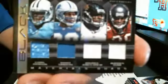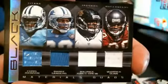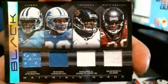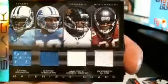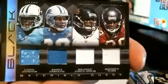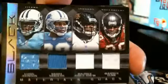First hit is a quad. We have in that quad. Come on. All right, well, it's Warwick Dunn. Oh, a bunch of running backs on there. Chris Johnson, Barry Sanders, MJD, and Warwick Dunn. Material quads. That's a nice card. You got Titans, Lions, Jaguars, and Bucks. Nice little quad random to do.